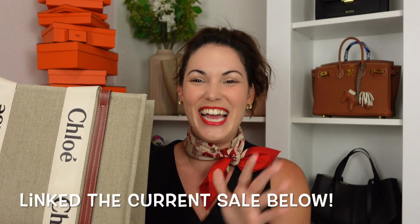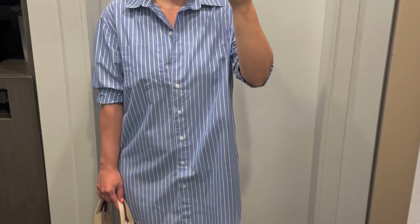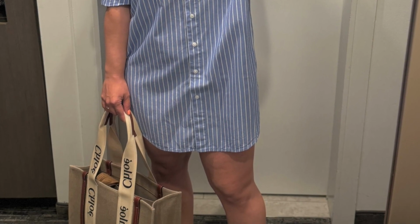Like, I knew that that was my time. It was now or never. So I ended up getting it. It ended up being my birthday month, so I treated myself. And you guys, I'm obsessed. I love the bag. I love how casual she is, but at the same time, how she can really complete your outfit.